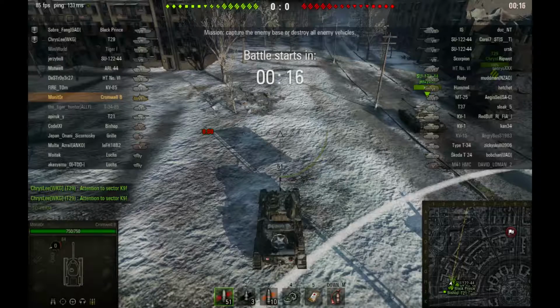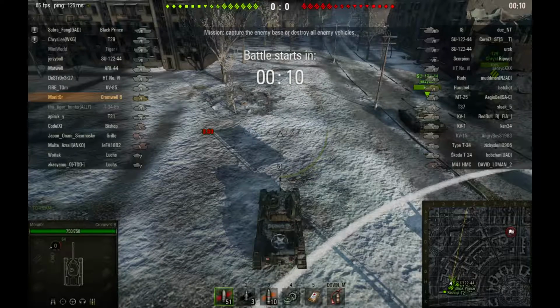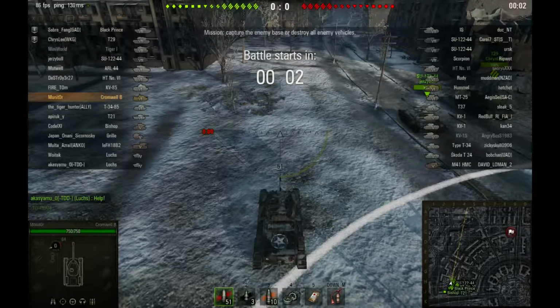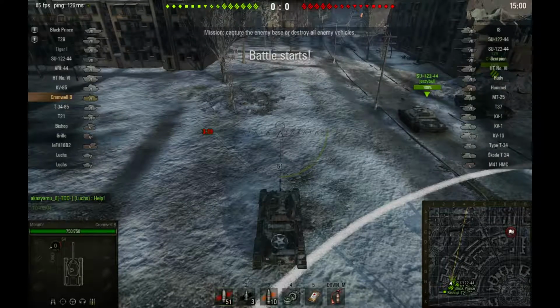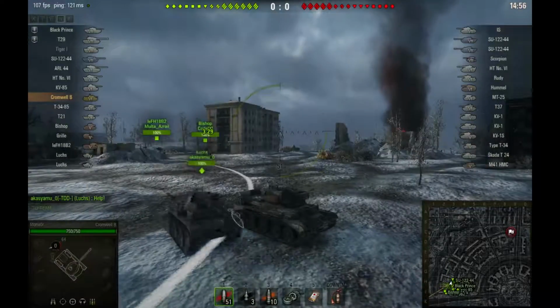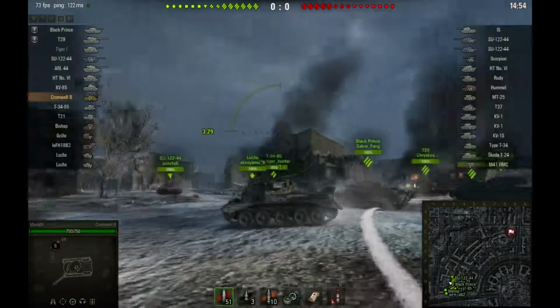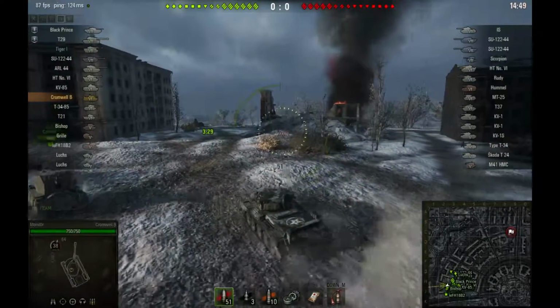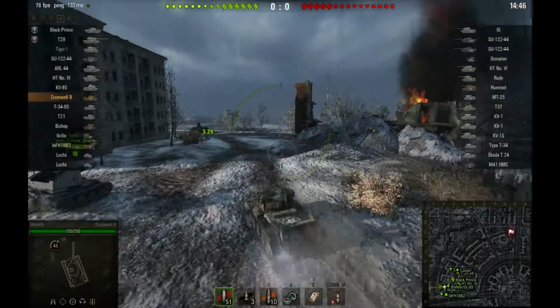T-37. Okay, so this is a perfectly manageable game for the Cromwell B. And really the only hindrance to this game that's going to occur is the fact that I just do not know this map. Like, I know this map, but it comes up so rarely that I just don't know how to play it.